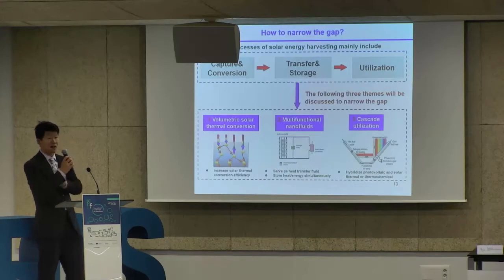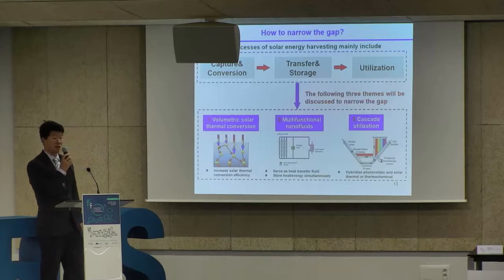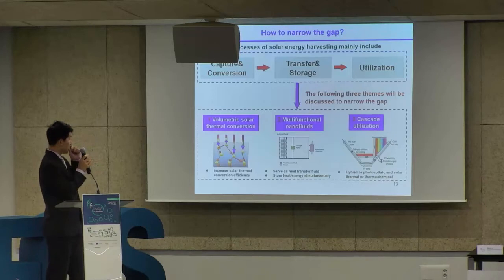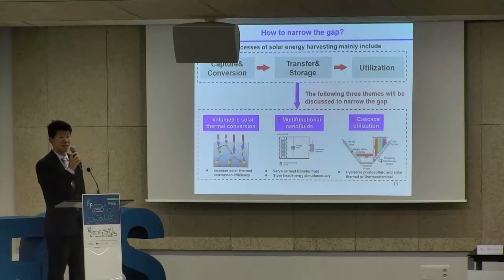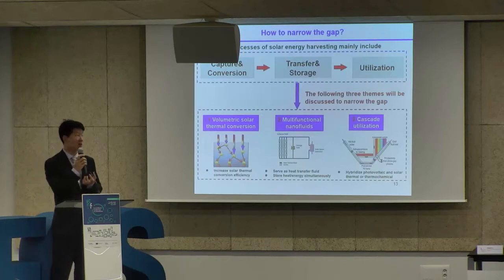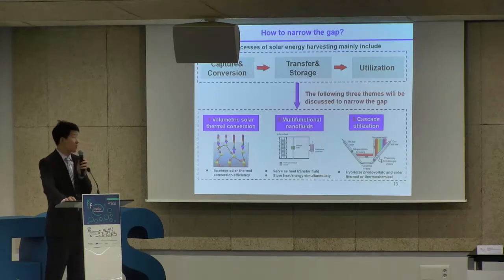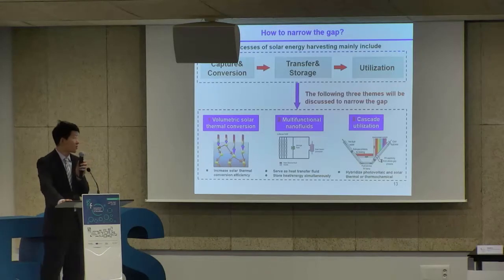So the question is how to narrow the gap. And if we take a look at the energy utilization process of solar energy, it contains three processes. First is the capture of solar energy and conversion into heat, and then transfer of the heat into working fluid and store it, and then utilization. So correspondingly, three themes will be discussed to try to narrow the gap.